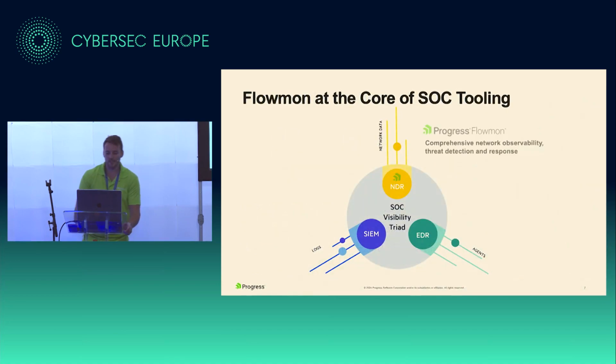So let's look at how we can do it. This is the concept that was introduced by Gartner a couple of years ago, and it's called the SOC Visibility Triad. Just by show of hands, who has never heard about the SOC Visibility Triad before? Everybody? Super, that's great. The SOC Visibility Triad basically tells us that we have 3 key pillars, like endpoint detection and response solutions.